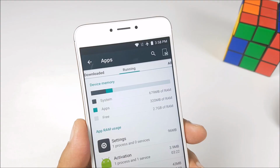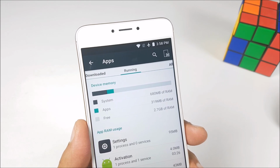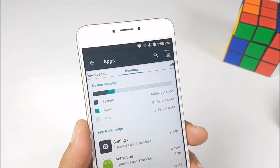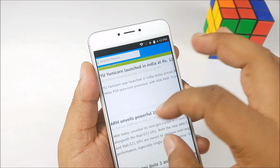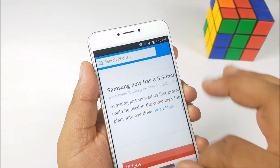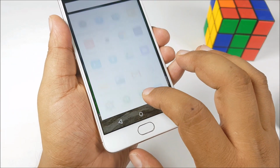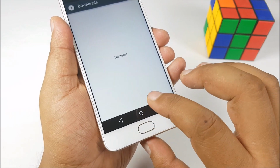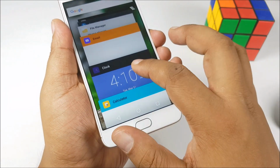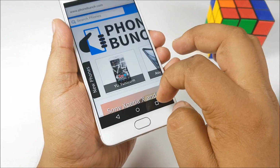And you have a whopping 4 gigabytes of RAM on this device, out of which more than 2.7 gigs were free, even though several apps were running in the background. Performance was a cinch. We didn't face any issues with web browsing, apps opened up quickly, and animations were very slick as well. With 4 gigs of RAM, I don't think there should be any issues with memory management. Even after opening many apps, if we went back to Chrome, it was still kept in memory.